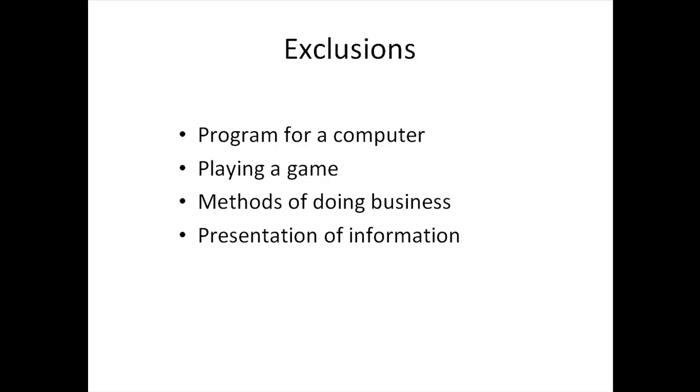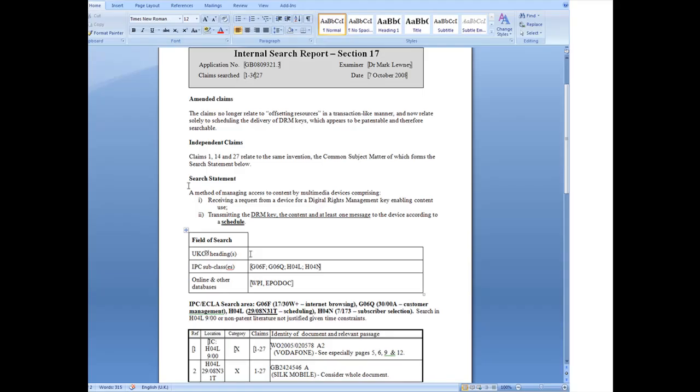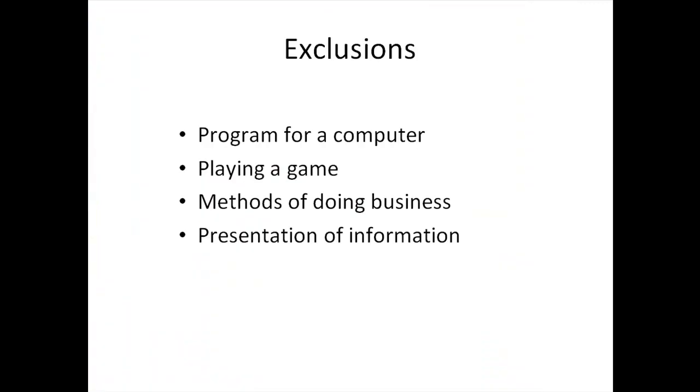But of course the biggest source is computer programs. Now of course a computer is a kind of reconfigurable machine, isn't it? And you shouldn't be stopped from patenting new machines. So it's obviously going to be tricky to decide what kind of computer programs are patentable and what aren't.